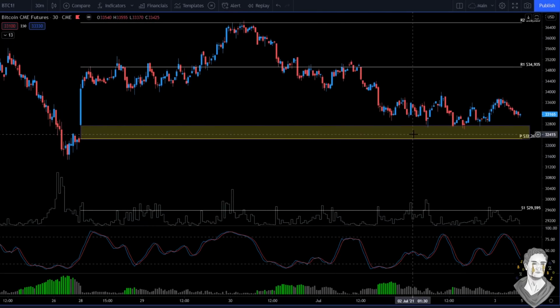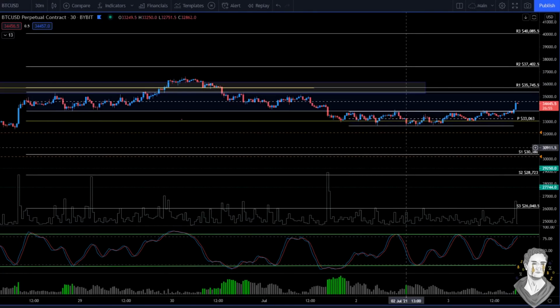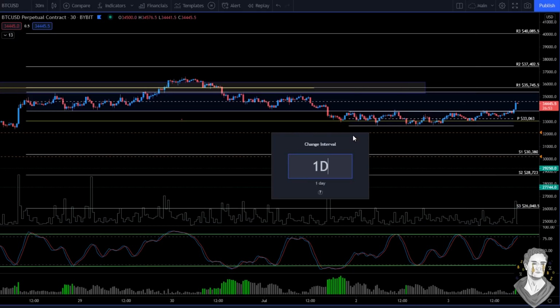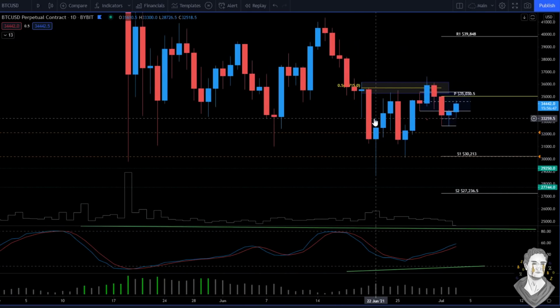Simply came to our big area of support on the CME chart. I would have very much liked it if we actually did test a little bit lower as well for some high time frame areas of interest on the spot price action, but the CME did definitely get that one well with, of course, the momentum oscillators and also the volume and open interest, which we discussed.